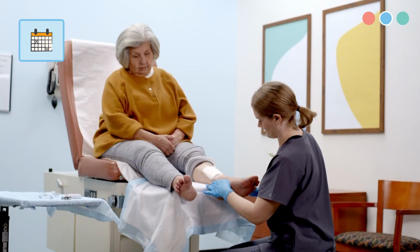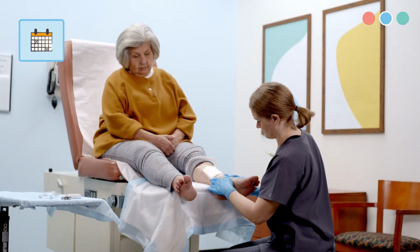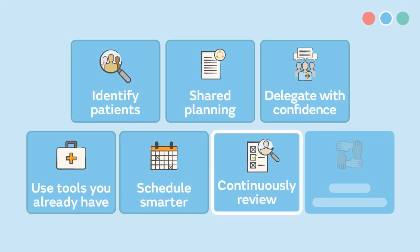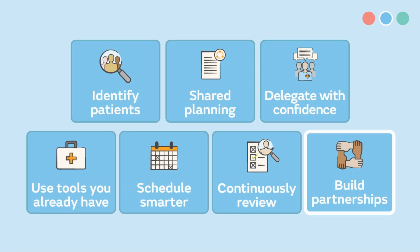And finally, make reassessment part of the routine in your clinical practice. Shared care only works when we continuously review what's working, what's not, and adjust together. Build partnerships. Trust is essential. That means listening more, asking patients what they feel ready to do, and supporting them as real partners in care.